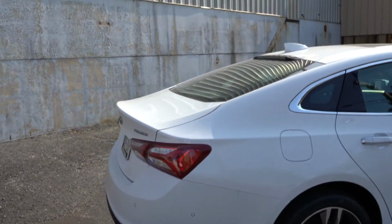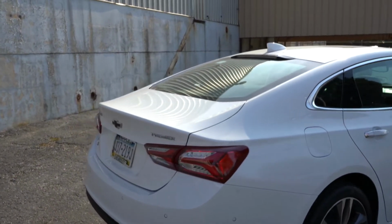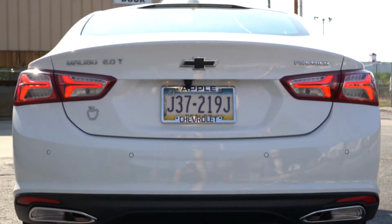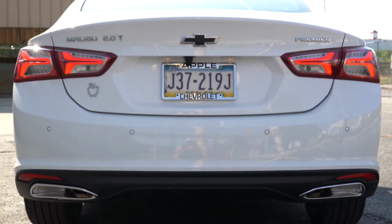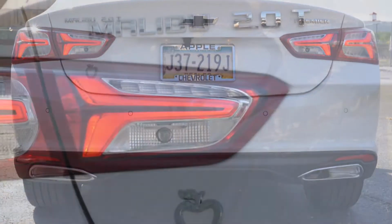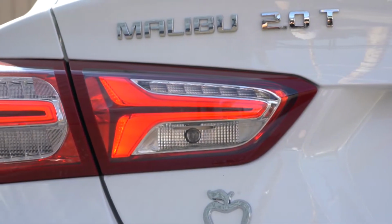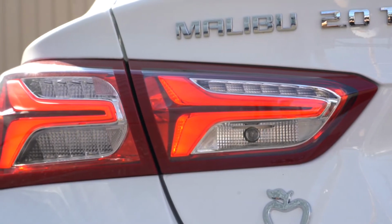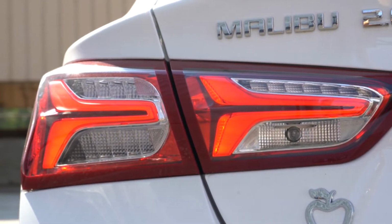But now let's go ahead and make our way to the back. Shark fin antenna up top, along with the integrated brake light just below that. If you wanted a rear spoiler, that is actually going to come with the RS trim level. LED taillights with the LT trim level and Premier. That is one thing I really like on the Malibu here. These LED taillights, at least the design in my opinion, look absolutely wonderful.